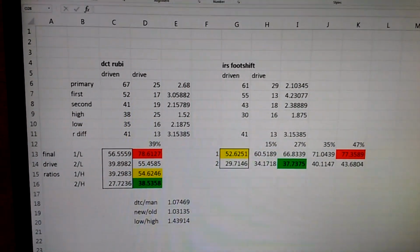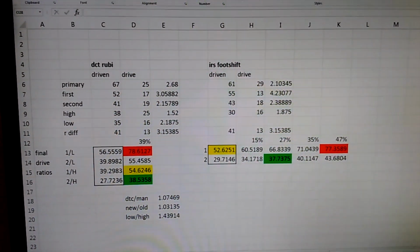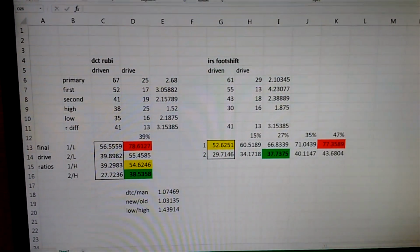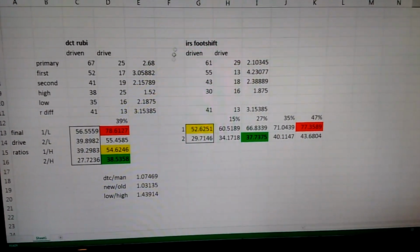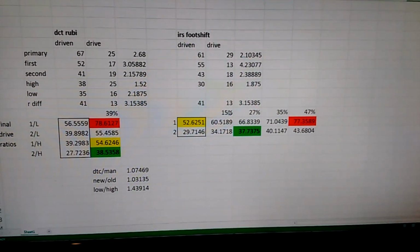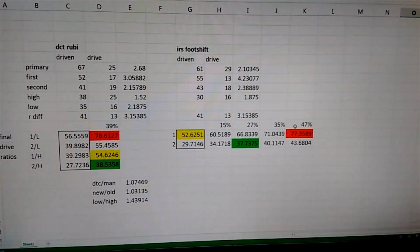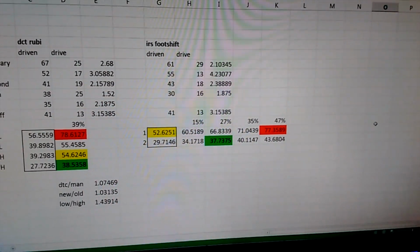So I've been looking into getting a double clutch Rubicon now for a few weeks, getting prices and stuff, and I thought I'd share with you guys my reasoning behind it. With the Rubicon I have now, these are the ratios right here. These are all the different reductions I've run: 15%, 27%, 35%, 47%. Those are all different combinations of primary and secondary reductions.